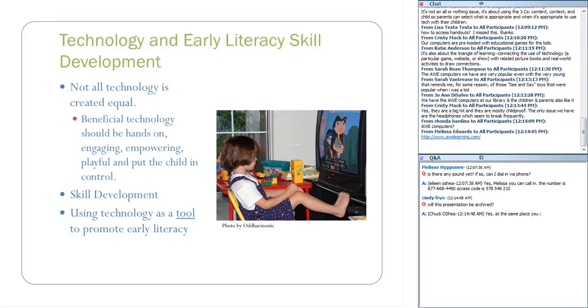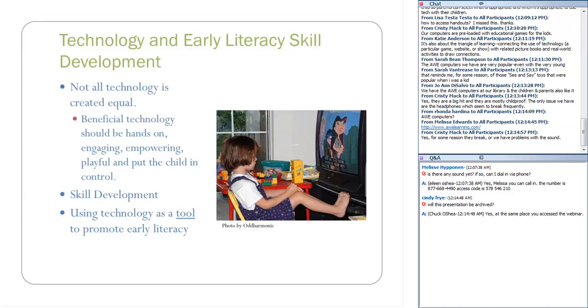As research builds, the picture of technology becomes clear. But one point that NAEYC is already clear about is that technology is the tool and not the teacher. Technology should not be used just for the sake of technology. When used correctly, learning can be enhanced with technology, but technology is the supplemental tool.